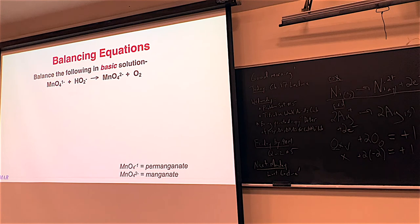We'll talk about that. But to start this kind of reaction off, a redox reaction in base, same thing, write out the half reactions, the things that look similar. So the permanganate and the manganate definitely go together. Also, the peroxide and the oxygen go together. And by the way, peroxides are one time where oxygen has a negative 1 oxidation number, so it's a little bit weird.